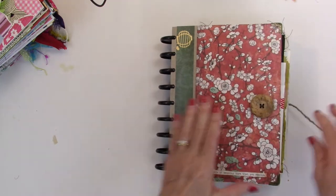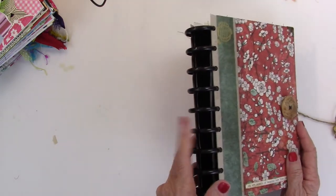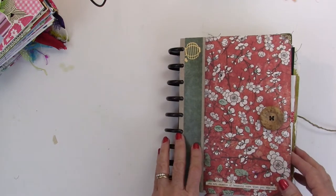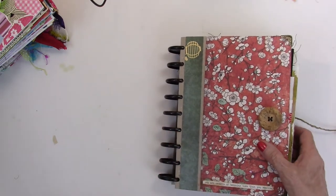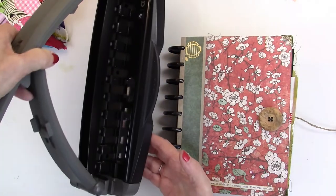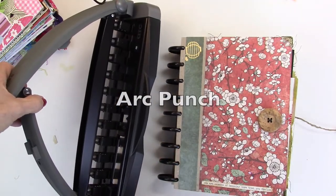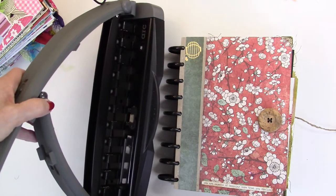I think you can use this type of assembling for the Lollapalooza class. And the neat thing about this is, now, of course, you have to have this punch. You can't do it without the punch. It's like $45 at Staples.